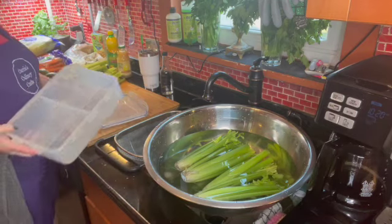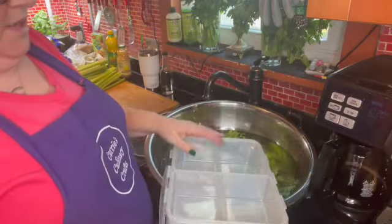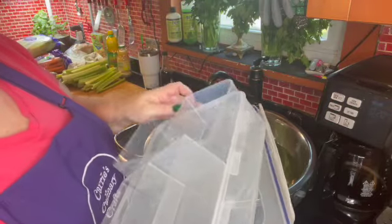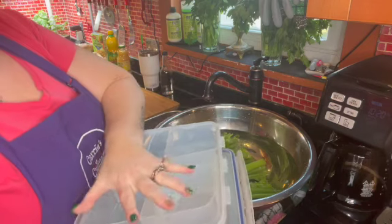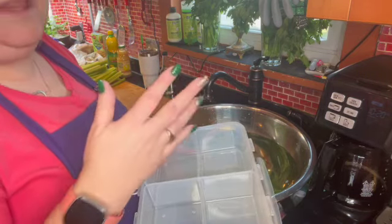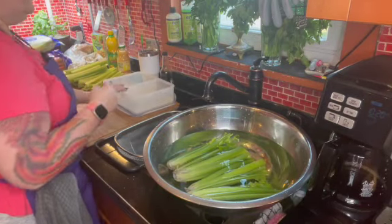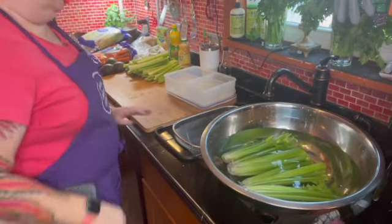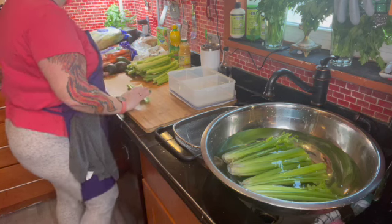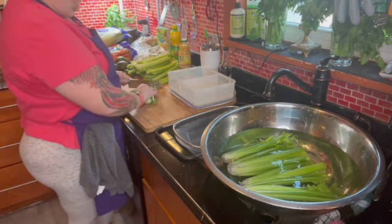Tis the season to start breaking out my two favorite containers. I have these Sistema, the Lock and Lock containers. These come out so you can have one big container or you can have a divided container, and I have two of these. What I love to do with these in the spring and summertime with veggies and fruit is cut them up and clean them and put them in here, so that way it's just grab and go. I like to set these out on the table in the summertime, so anytime somebody is going through the kitchen, they can grab some nice healthy vegetables and fruit. Spring, summer, fall, my favorite time of year for fresh harvest.